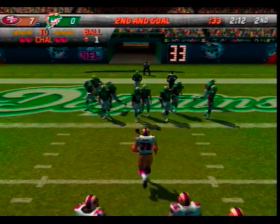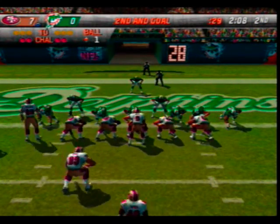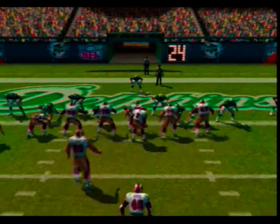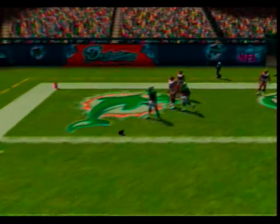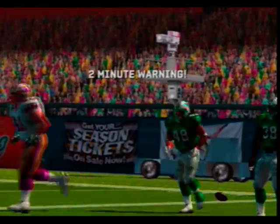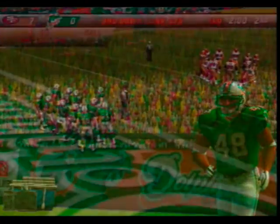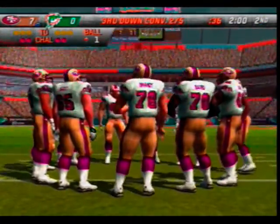The ball is almost on the goal line, less than a yard away. Eight defenders in the box on this one. Tucks it away. Fakes the handoff. Throws one up in the end zone. Dropped in the end zone, so the offense still has possession. That's the last thing you want as a defender, to have the ball go right through your hands in the end zone.